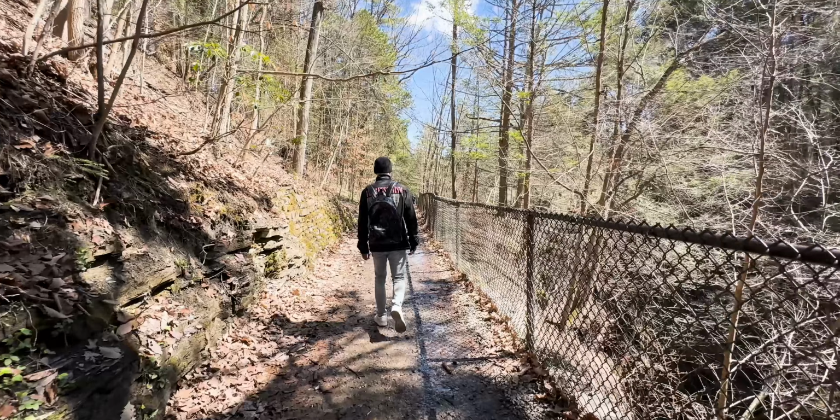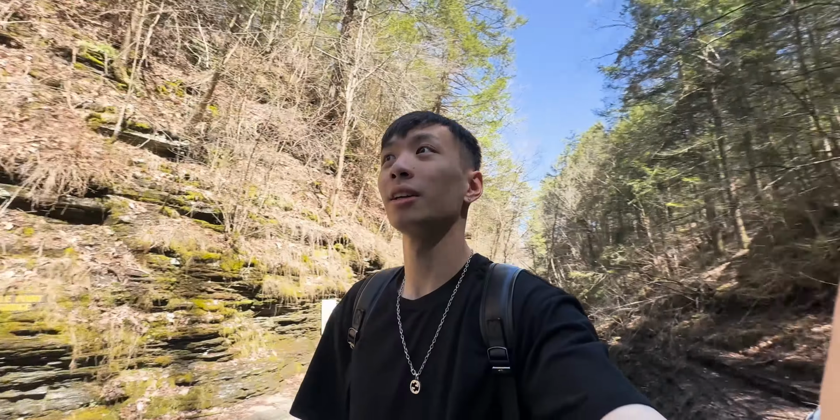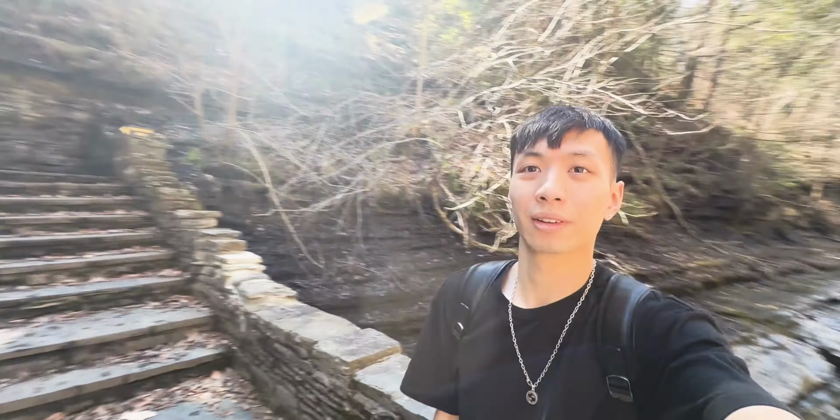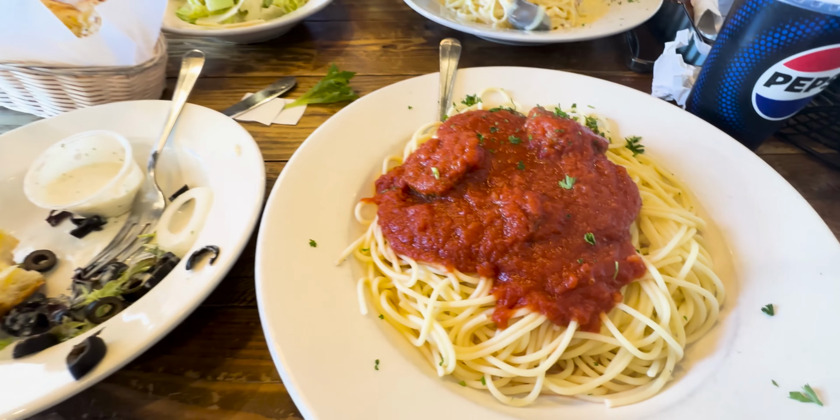Now, after the event, we did go on a small hike. It was a lot of fun. It was really relaxing just being able to breathe in some fresh air and check out the scenery. Also kind of roamed around the neighborhood and checked out the local restaurants, tried out a lot of different foods.